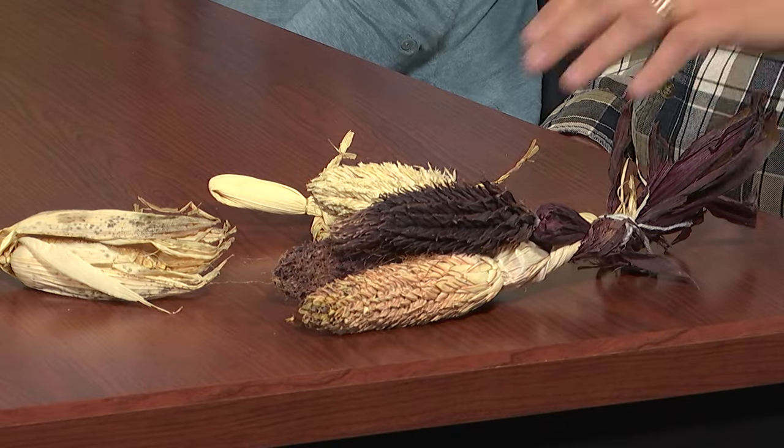Are they, especially this pod corn, a popcorn? Are they a grinding corn? Are they just decorative? It would be nice to start to explore that a little further, but you won't find this anywhere. This is Abenaki pod corn.